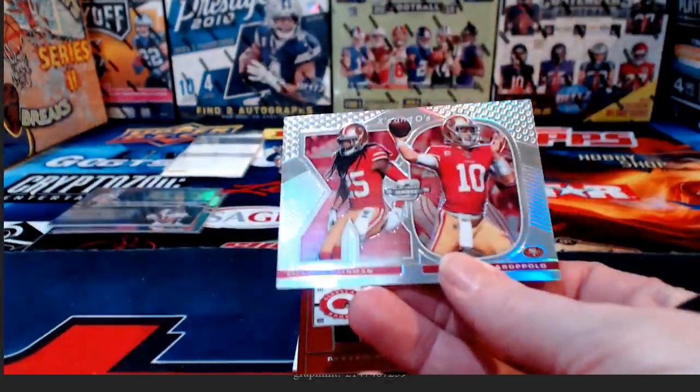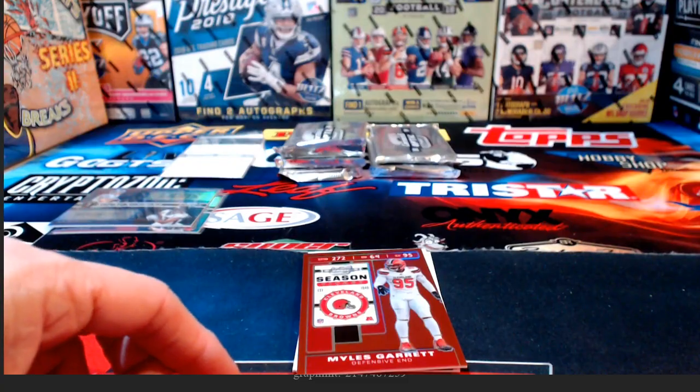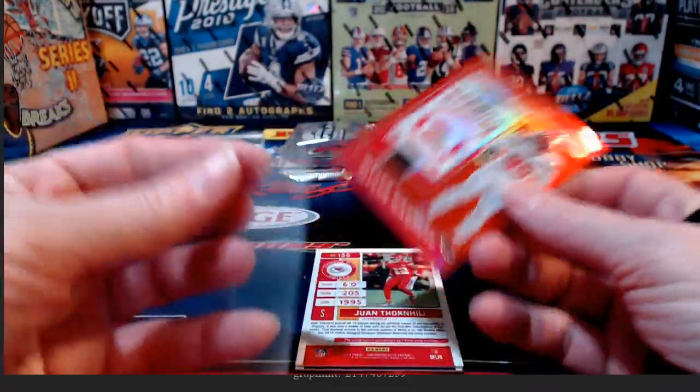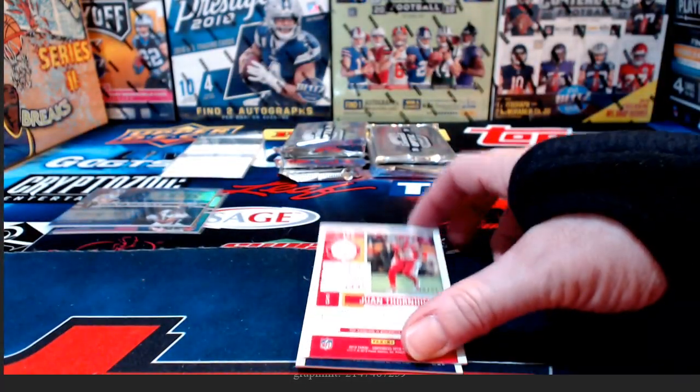The 49ers have X's and O's with Richard Sherman and Jimmy G. Oh, what was that number to? Sorry, I didn't say that. It's to 165. You probably saw it, but usually I do try to read it out as well. Myles Garrett for the Browns, numbered to 199.